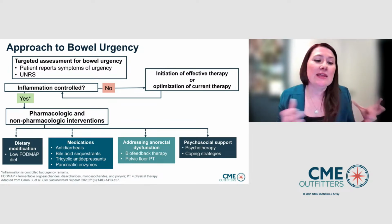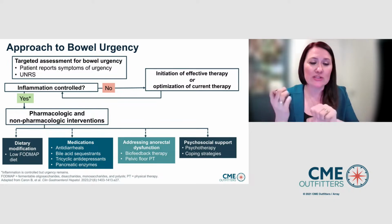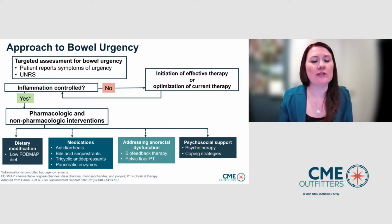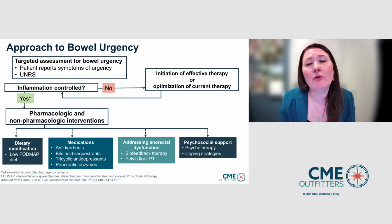Abraham had pointed out the anal rectal dysfunction, right? So really assessing, is this something that has to do with more of a function, not necessarily an IBS functional component, but an actual dysfunction, anal rectal dysfunction. So thinking about biofeedback or even pelvic floor therapy.